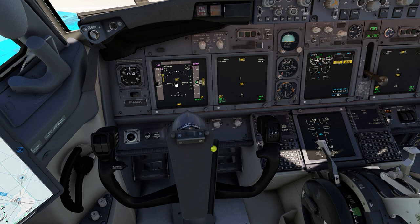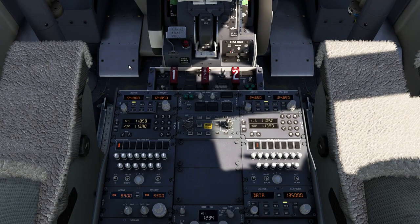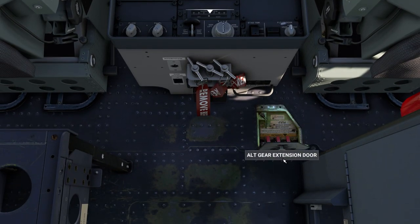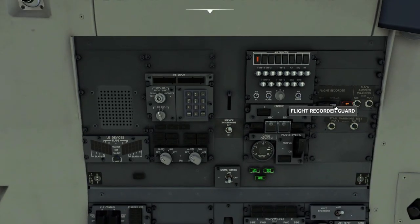Good, checked. Cargo fire system test. Cargo fire system tested. Gear pins, check them whether they're in or not. Gear pins on, alternate gear extension door closed, all that is done. Master caution panel checked, flight recorder switch test, test, and then normal.